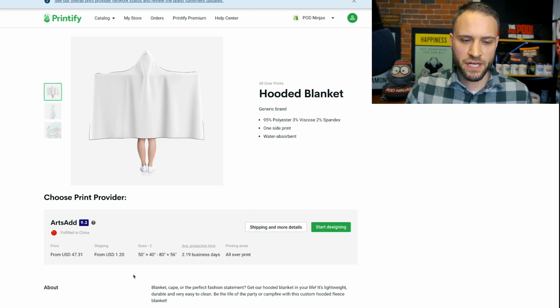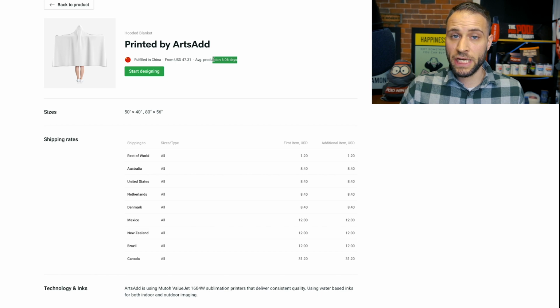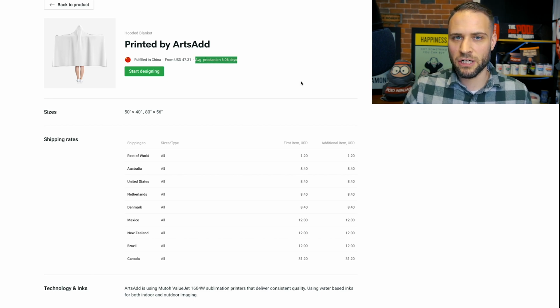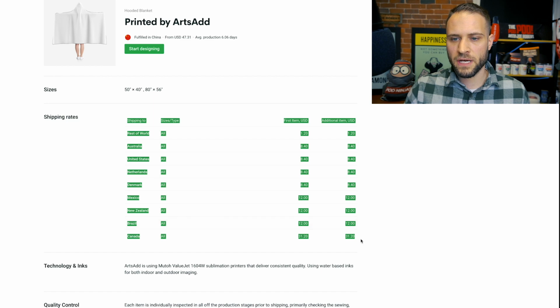You'll see the $47 price point here. And again, if you do have that premium account, you will get 20% off. Now, one thing to note here, it does say average production time just over 2 days. I did notice that if you click this shipping and more details button, that production time changes. So I'm not sure what the deal is there. Maybe Printify, check that out. But let's just assume that it is the longer, 6 days. And then you can see some of the shipping cost down here.